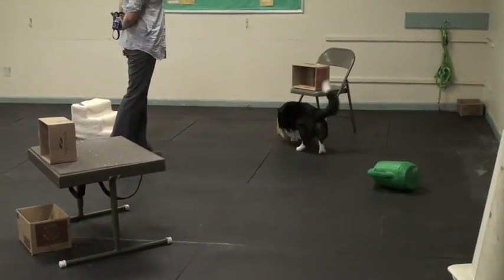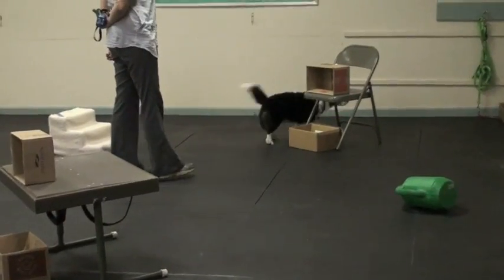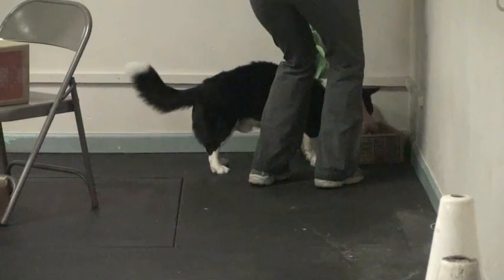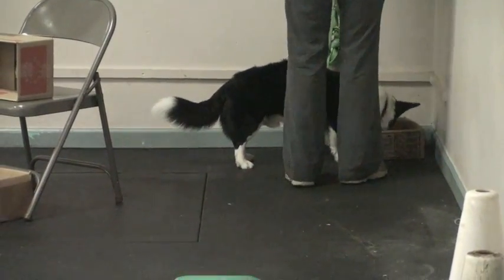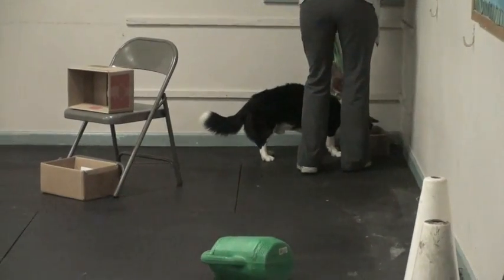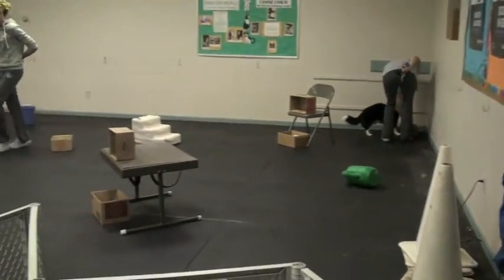Watch that tail. He is thinking. He is working. And the nose? Yes! Good boy! So did you see, right about in here, he became completely sure of himself. Good boy. Excellent. All right, you guys are next.